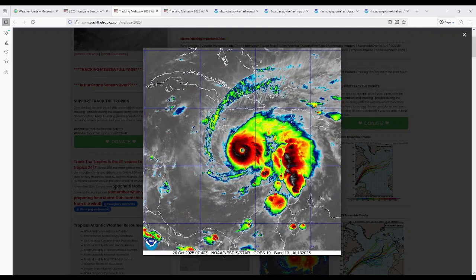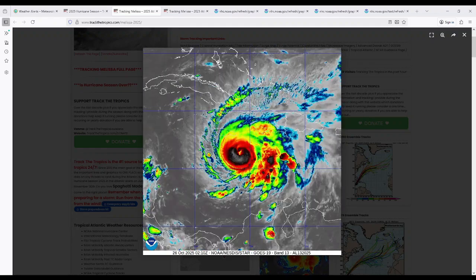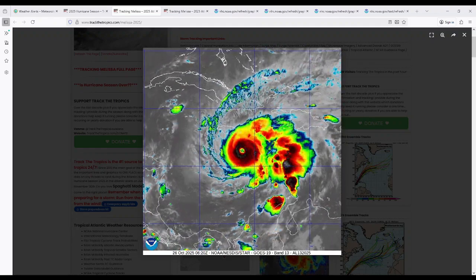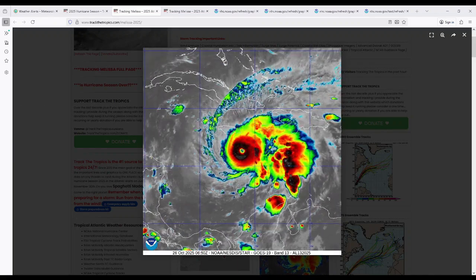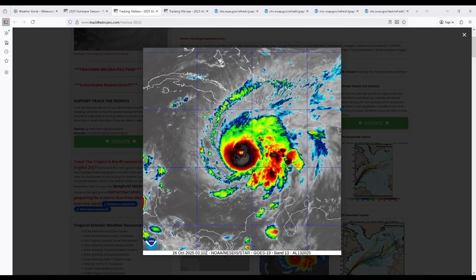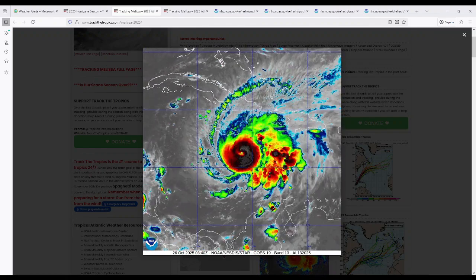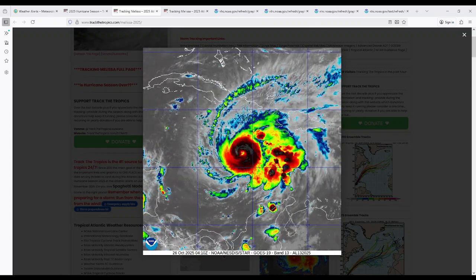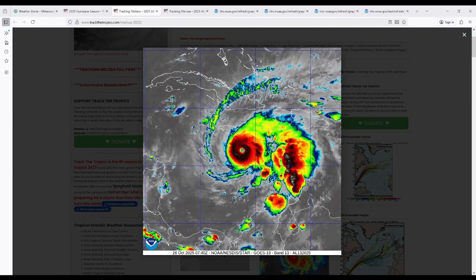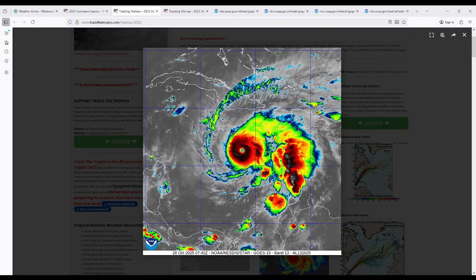It's currently moving west at 5 miles an hour. The movement has come up by 2 miles an hour. The last advisory, last night, had it moving west at only 3 miles an hour, almost stationary. Now it's picked up speed a little bit. That's somewhat good news, because if it does continue with faster motion, it will cut down on some of the rain totals that could be experienced in eastern sections of Jamaica. We'll get back to that in a minute, but I just want to show you the structure here.